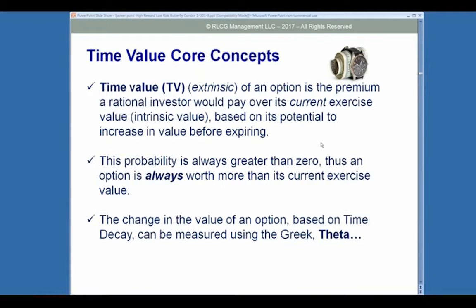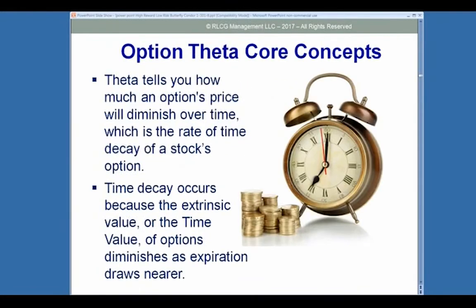Now, the change in the value of the option based on time decay, we can actually measure using the Greek called theta. That's the other cool thing about options. You've got these different little tools, the Greeks, that can theoretically help you measure what certain things will do to an option price. So the core concept of option theta is that it tells you how much an option price will diminish, or go down, over time. That's the rate of time decay of a stock's option.